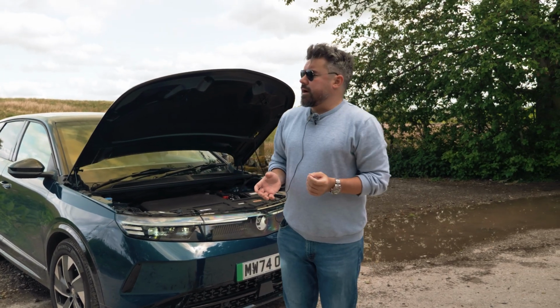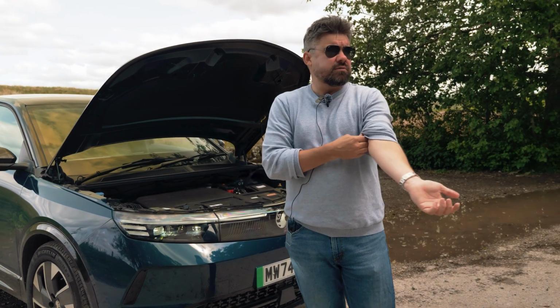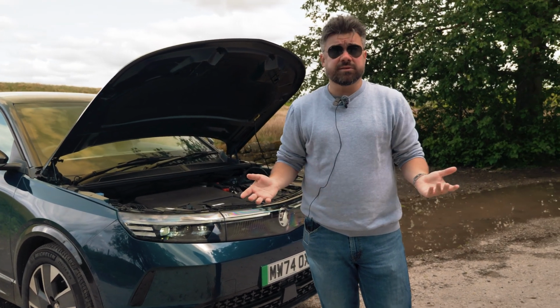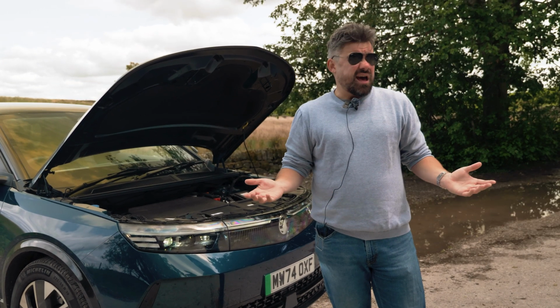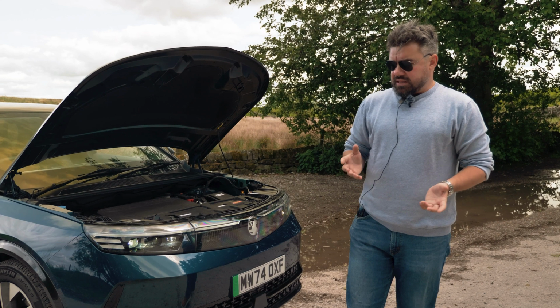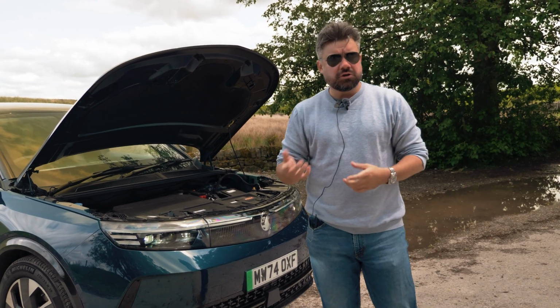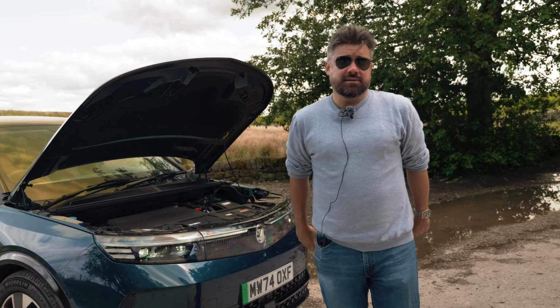Now, when we're talking about electric motors, I should probably mention the range. Vauxhall says that it will return a range of 325 miles from a single charge on the WLTP cycle, which, yeah, that's really quite good. In the real world, I'd say that will be approximately 260 to 280 miles, which, again, is more than you need.